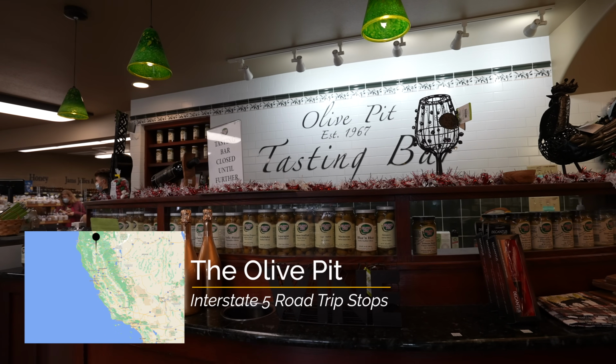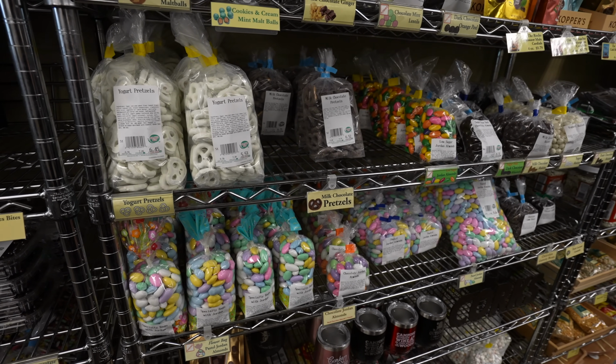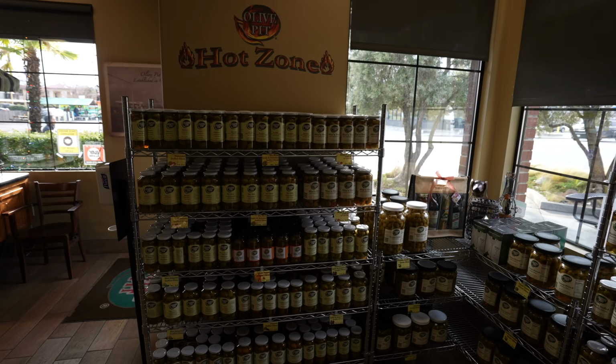After leaving Sacramento, I tend not to stop again until I get to the city of Corning. The Corning Olive Pit is one of my go-to road trip stops that I've been going to for years. The Olive Pit has hundreds of different kinds of green olives with all sorts of fillings, but the highlight for me is the raspberry almonds.